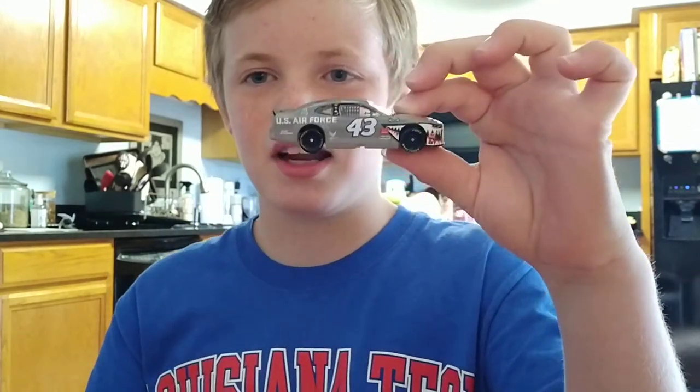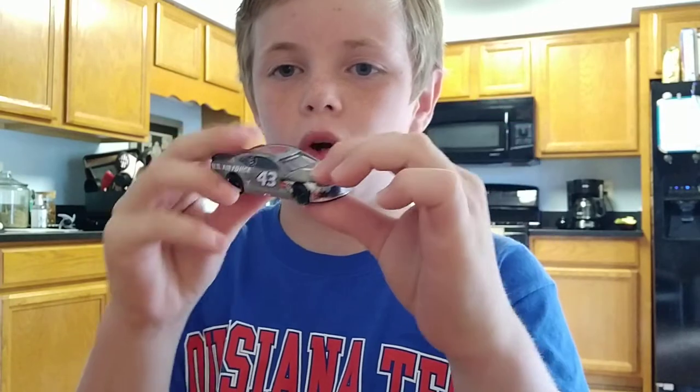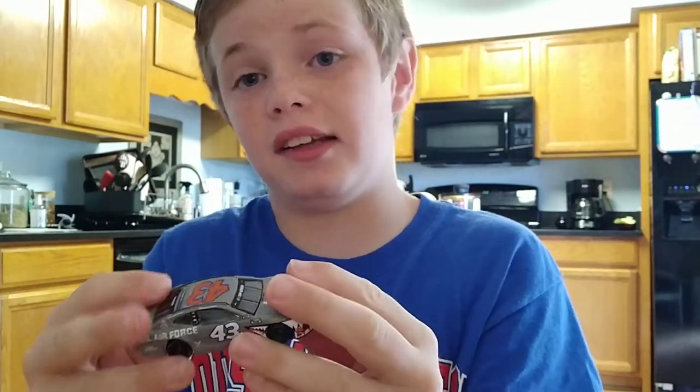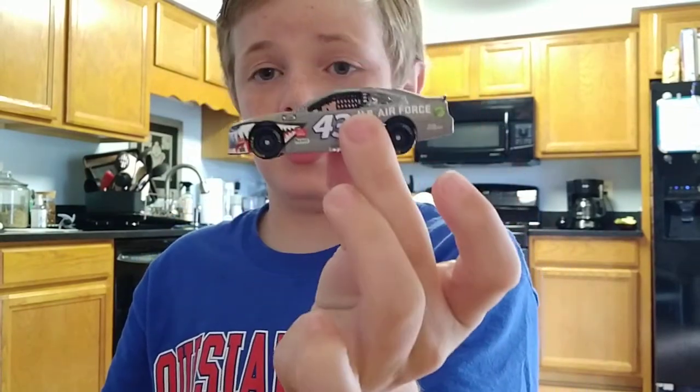This one's very recent. We have Bubba Wallace Jr.'s 2020 U.S. Air Force Chevrolet Camaro. And this one has shark teeth. I didn't really care about getting the 2019 because I had never had a 2020 Chevrolet Camaro, so this is definitely a must get if you are a Bubba fan.